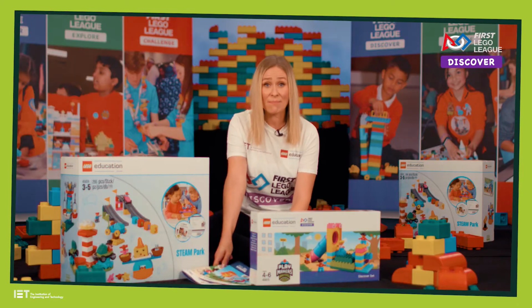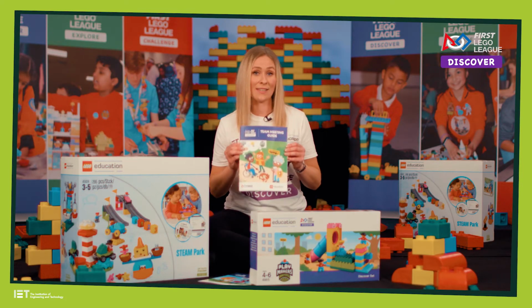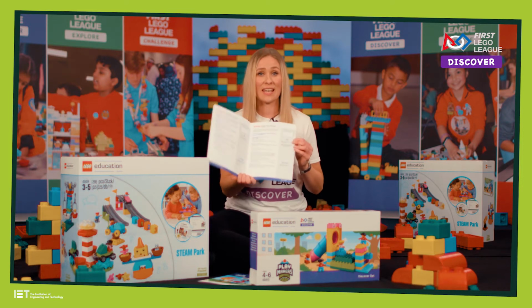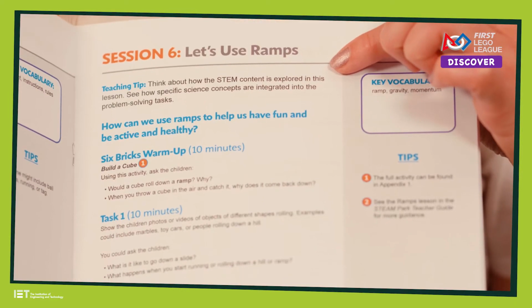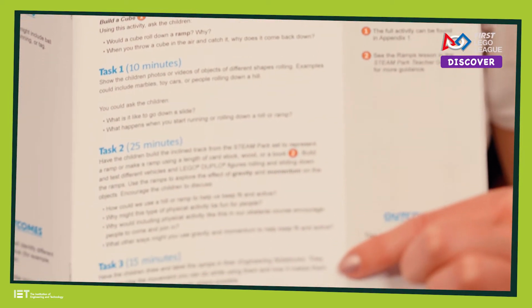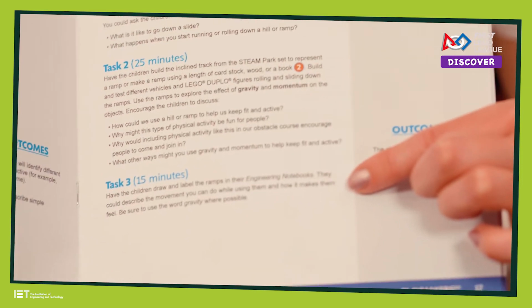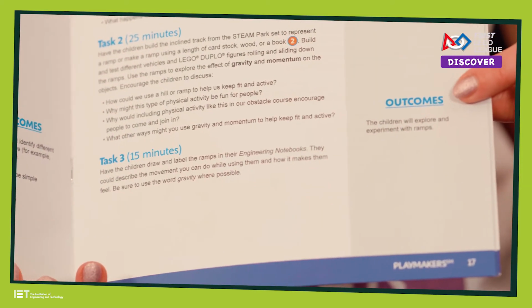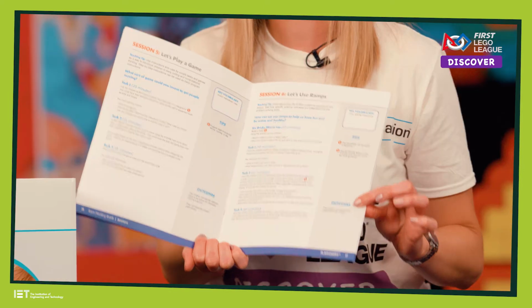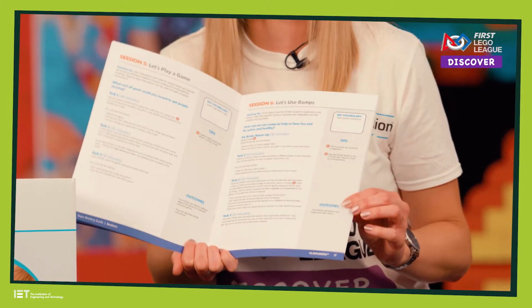Additionally, there are 5 sets of 6 bricks, which children will use in the classroom during the 6 bricks warm-up activities. Your team meeting guide has 10 guided sessions to help you run the programme in your school. Each session is laid out the same. It starts with a teaching tip and a guiding opening question, and then 3 tasks, which includes building time and time for children to share their ideas and thought process throughout the session. You've also got some learning outcomes at the bottom to help you keep the sessions on track.